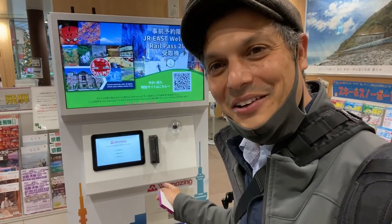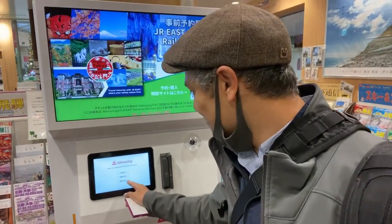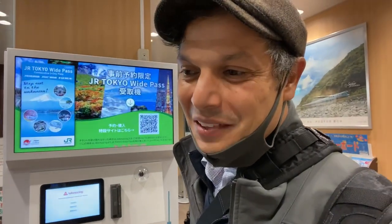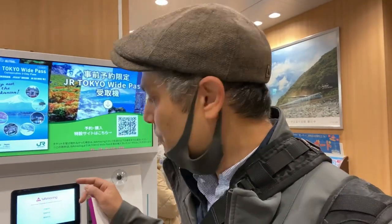A couple of other information things. So if you do buy this online from this cool vending machine here, it also has information. You can get it in English and in Chinese, which is neat. Do keep in mind that you can't get an official receipt for that. So if you need to have a Yoshusho or something, you need to go to the window. But if you just want to buy it from the vending machine, get your ticket and get onto a train, this is super convenient to do that.